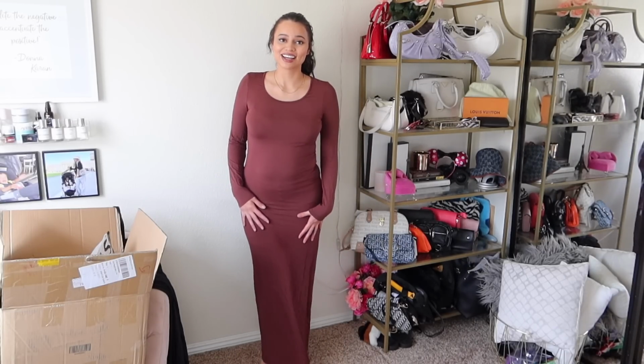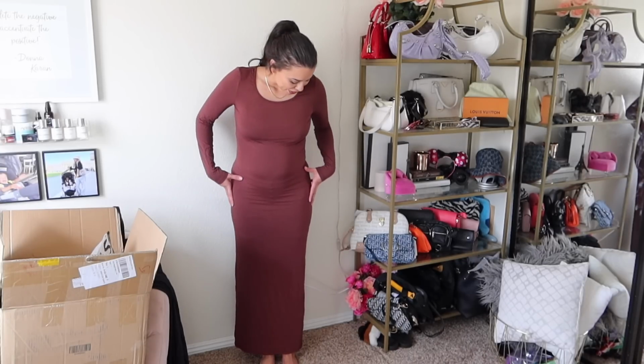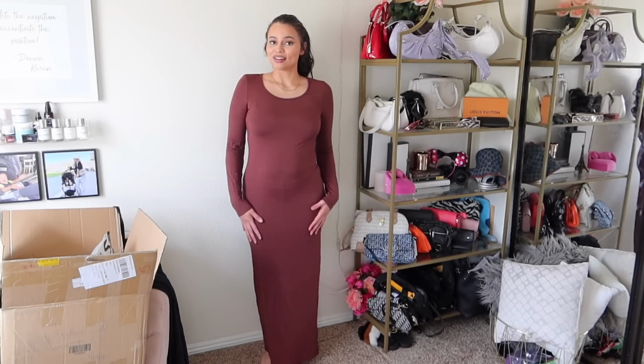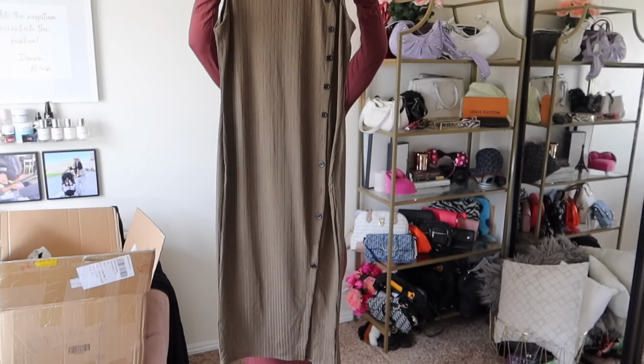I love how it fits, so I think I'm gonna actually pick up a couple more colors, at least black and white in this as well. Next up, we have a dress as well.